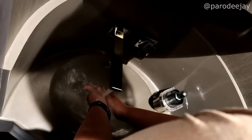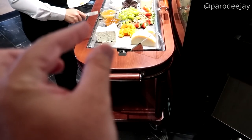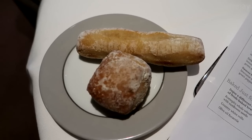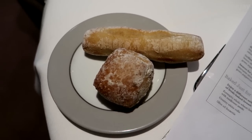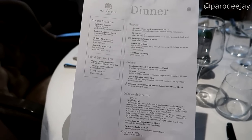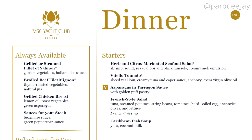Footage. Yeah, this is good. And the Yacht Club. Guys, there's a big block of blue cheese right there. I could just eat it. I could eat it all. There are the bread choices they brought around. A whole bucket full for us to choose from. Warm bread. There's our dinner menu. Let's just do it as a picture because I think that works a lot better. Boom.